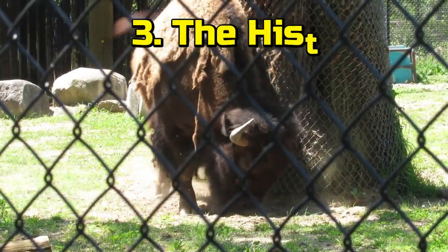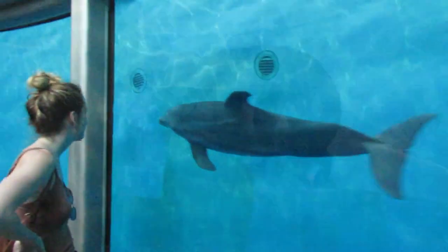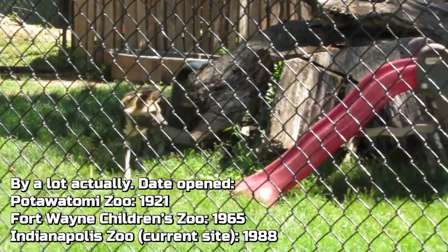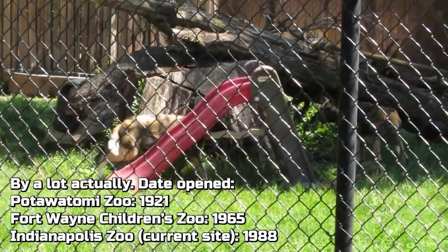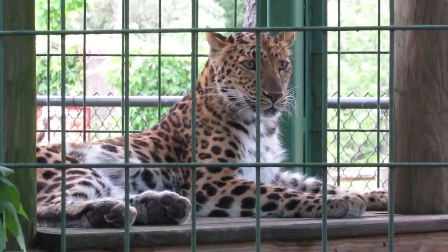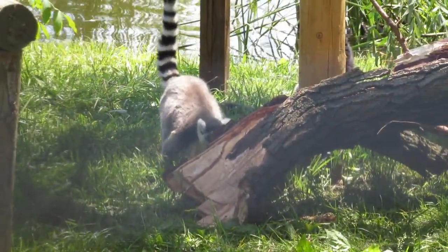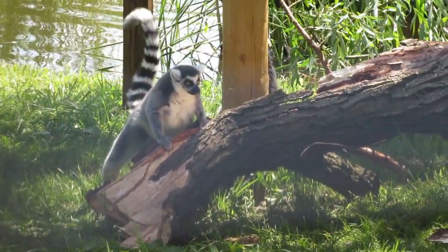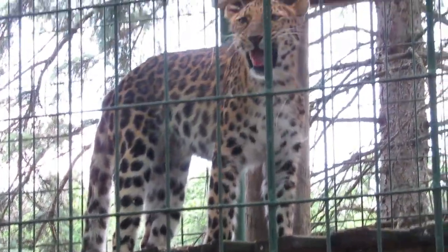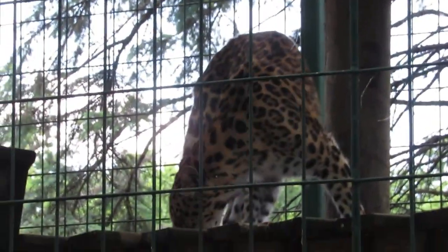Number 3, the history. When you think of Indiana zoos, you may well think of the Indianapolis Zoo or even the Fort Wayne Children's Zoo. However, the Potawatomi Zoo predates them both. With over 100 years worth of history, there's a lot here to pique the interest of anyone who is fascinated with zoo history, especially exhibit designs like myself. Some of the remaining older styled habitats include the Lemur and Spider Monkey Islands and the Cat House, the zoo's oldest remaining building that was constructed by the Works Progress Administration in 1940, and in its current state has seen the birth of critically endangered Amur leopard cubs.